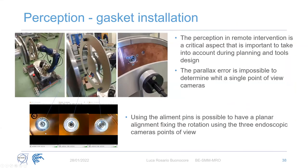This tool is equipped with three endoscopic cameras, since the alignment of the gasket was really important, because the distortion should be in parallel with the flange of the gasket. So the idea is to install three endoscopic cameras in the three touching points. In this case, it's possible to avoid the parallax error, since we have three points of view and we can understand when we are aligned with these three points.